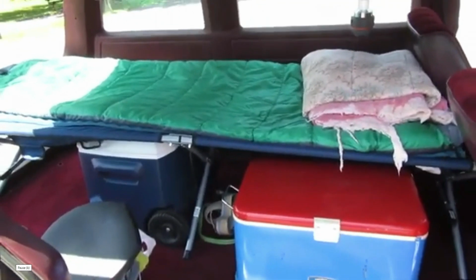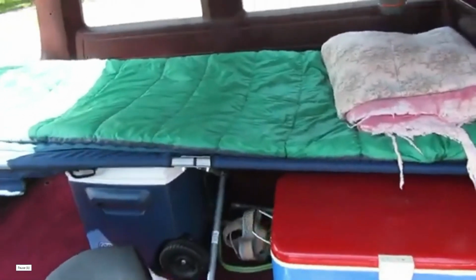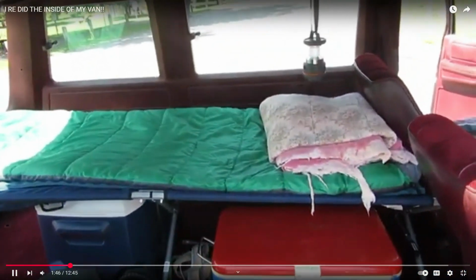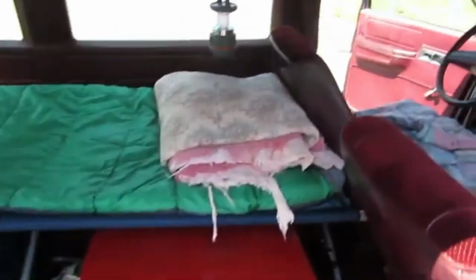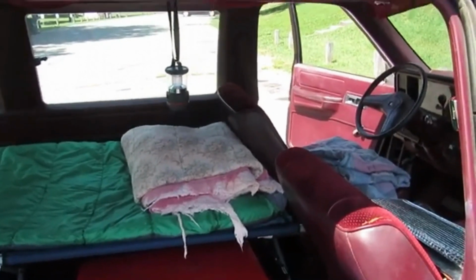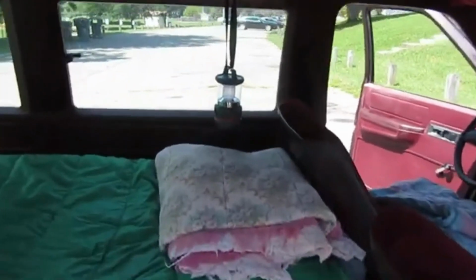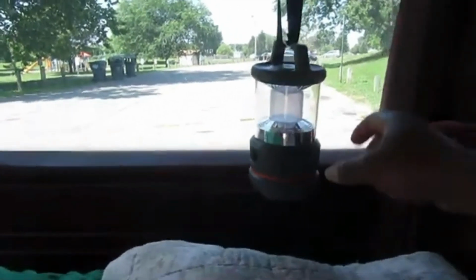Now, since the last time I had my bedding on the floor, I went to Walmart and I purchased me a fold-up bed for around $45. It's that fold-up bed right here. And on top of that bed, I got my sleeping bag, which was on my last video. And I have an old blanket that I used to use on my bed in my house. I'm using it now as a pillow and extra blankets for when it gets cold. And then you go in a little more. I still got my trusty lantern.